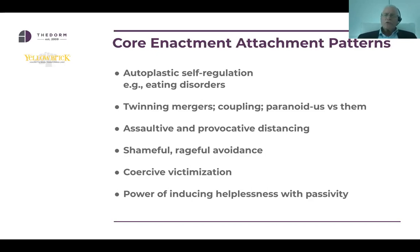We see a fair number of twinning mergers. Coupling, I think, occurs on this basis. And it has a kind of paranoid structure where these special others, whether it's one or a small group, form a kind of us versus them type of disengagement and boundary. There are individuals who engage relentlessly in this kind of assaultive and provocative distancing, others for whom avoidance occurs on the basis of a kind of ferocious, shameful rage inside them.